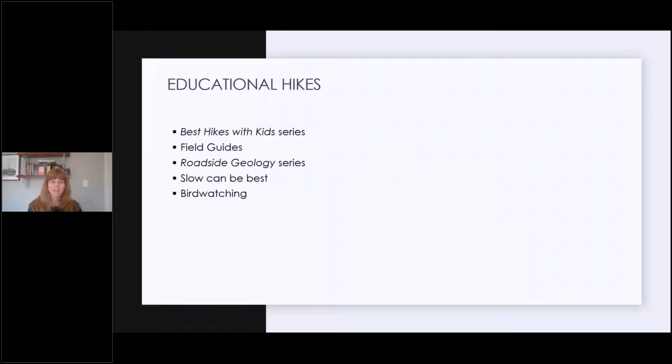So the first one is hikes. A lot of times when we think about hikes, we think about just exercise, and physical education is certainly one part of it, and that's part of your education. But hikes can actually be so much more than that, and hikes can be really educational.